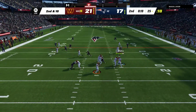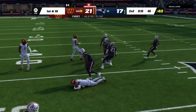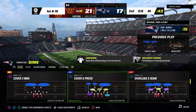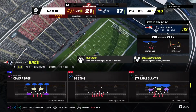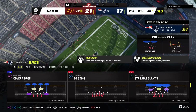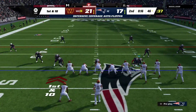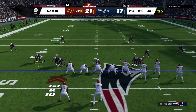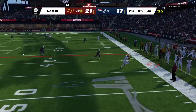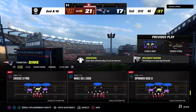On 2nd and 10, Wentz. Looking for Dotson, and he's got him. And Washington now going to use the first of their 3 timeouts as they stop it with 16 seconds to go in half number 1. Wentz now on 1st down. And he'll be hit as he releases it, and that'll fall incomplete.